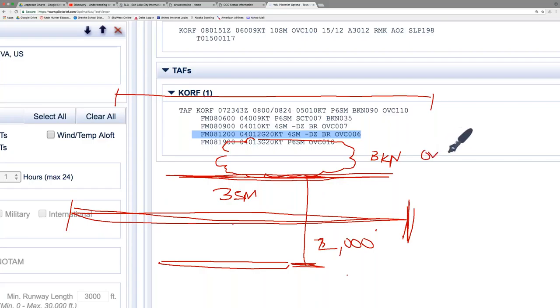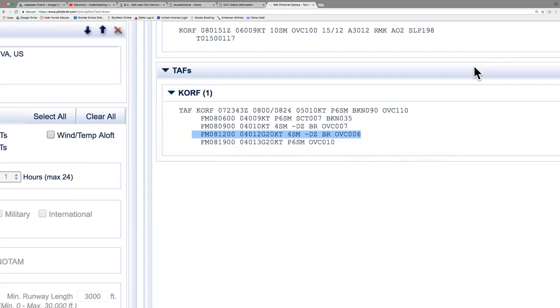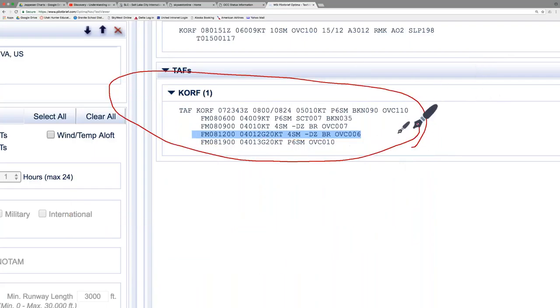So remember, this is why memorizing what a ceiling is is so important, because a ceiling we define as the lowest layer of broken, overcast, or vertical visibility in a METAR or a TAF. So this is a TAF, this thing right here. We're getting too crowded here. Okay, so this is our TAF.